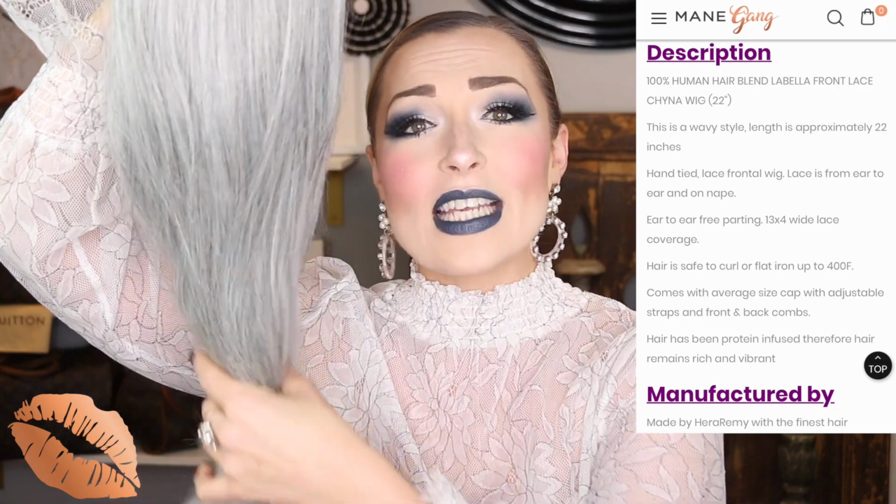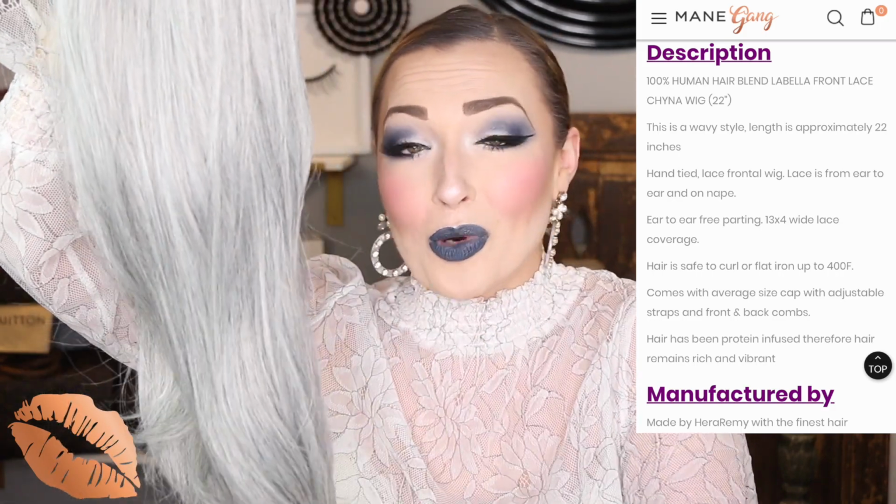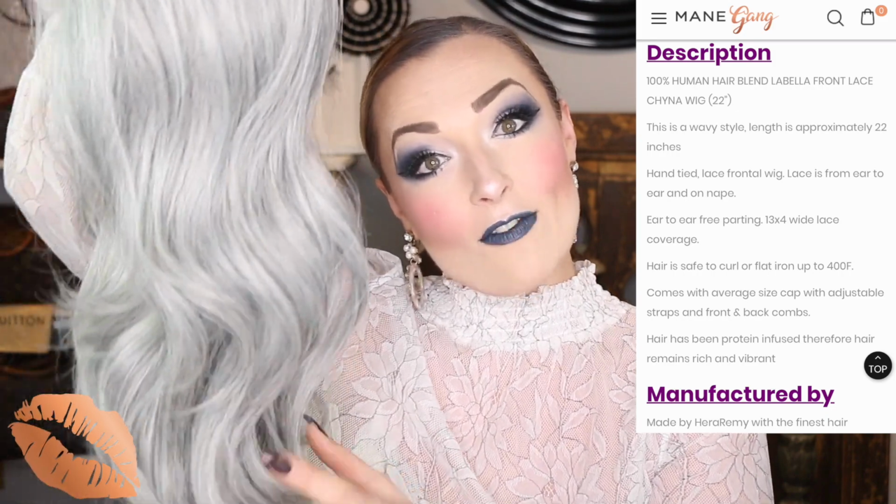If you hadn't seen the brown wig that I did, I'll of course leave the link down below for that for you. It says on all the wigs that the hairs are protein infused, and honestly, it really feels great, up to 400 degrees Fahrenheit if you choose to heat modify this wig.